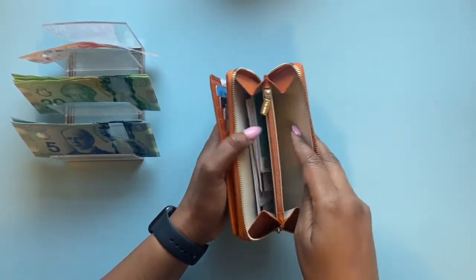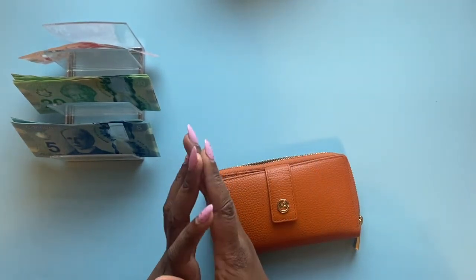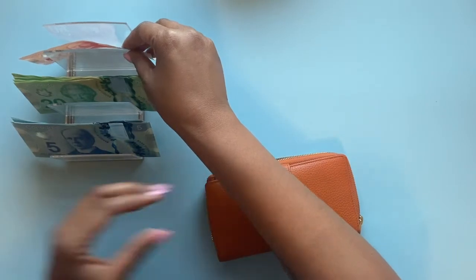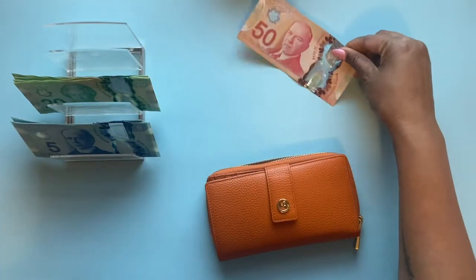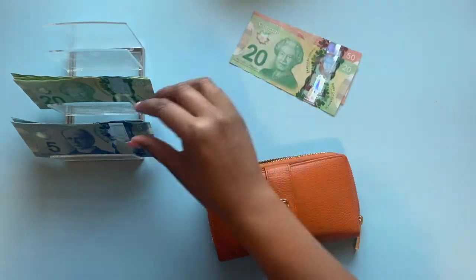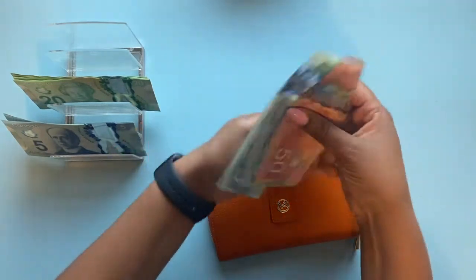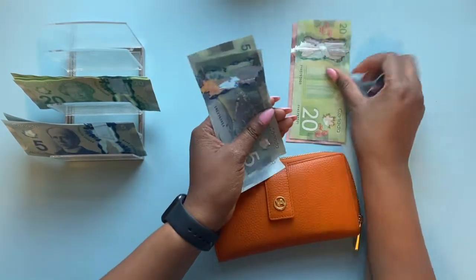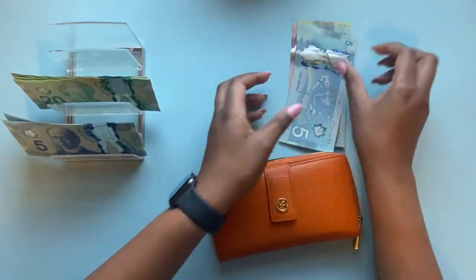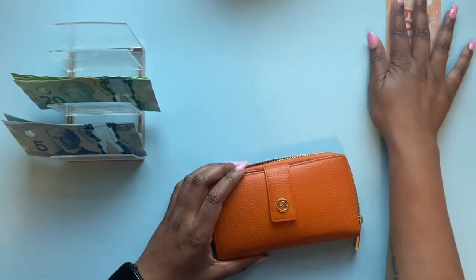But for right now, groceries is going to get 80, which will be a 50, 20, and 2 5s. So that is 50, 70, 75, 80. So that is groceries. I'm just going to put that there.